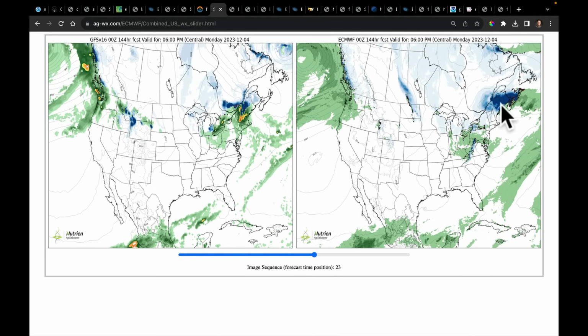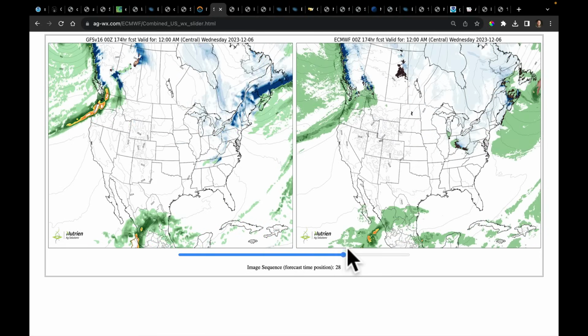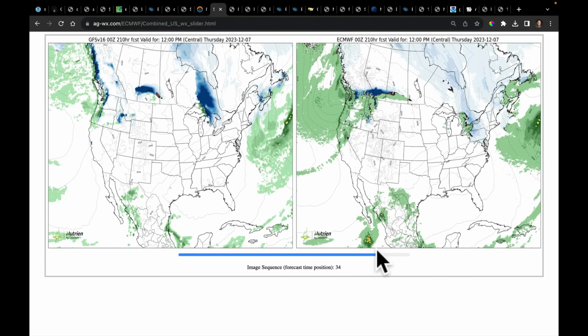Remember, we've been talking about that bigger snow that's still in the European model, a little bit farther north in the GFS. But we need to watch that system too as it curls up. So playing this out there to next Thursday, we still see the Northwest taking kind of a beating here in terms of precip.